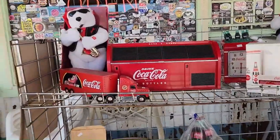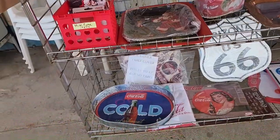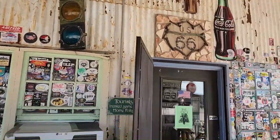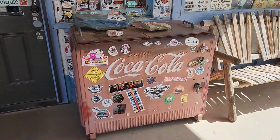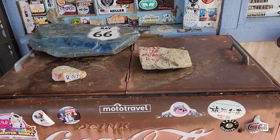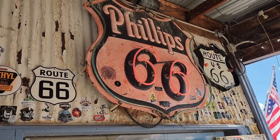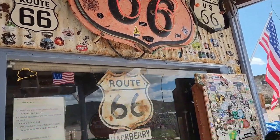Some Coke memorabilia. I don't know how much is original, how much is reproduction. There is a lot of reproduction Coke products. And an old Coca-Cola cooler. That is original. 66 sign on Route 66.